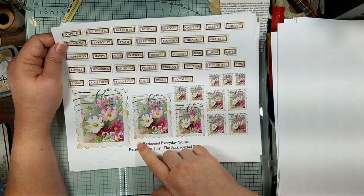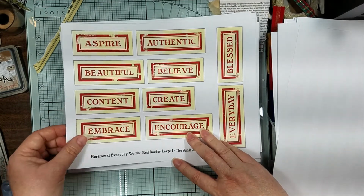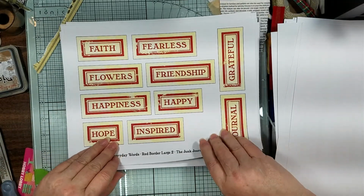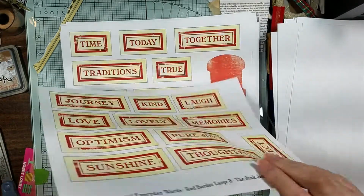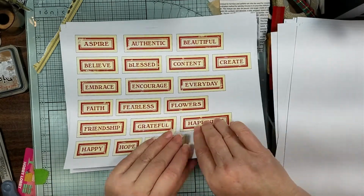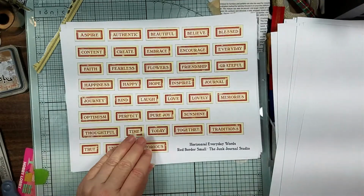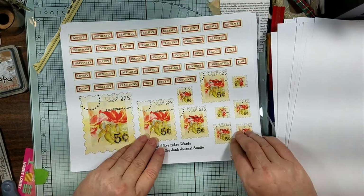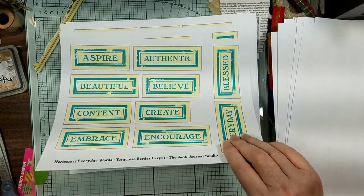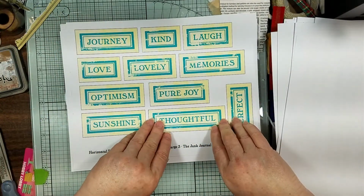But these are really pretty flowers too. A lot of springy stuff in here. And then this is red, but it's more tomato red, if that makes any sense. It's a really pretty shade of red. There's more labels and tabs. And some little ones. And some more flowers. And then this is more of a turquoise color. Real bright and cheery. I know I haven't even cleaned my desk. It's just a pile of stuff around me.